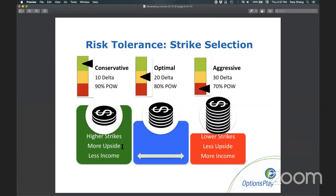So the higher the strike, the more the stock needs to go before the stock gets called away, and that results in less income. So those are some of the things to look out for when you're selecting your strike prices. Alternatively, you can also select relatively low strike prices near the current price. This gives your stock a lot less upside, but this translates to more income.